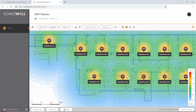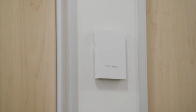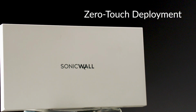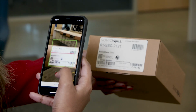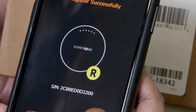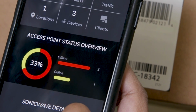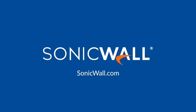on your environment. Adding SonicWall wireless access points to your network and managing them is simple with SonicWall zero-touch deployment and the SonicWall mobile app. Just scan the QR code, and the access point is automatically added to your SonicWall network infrastructure and is ready for management. Trust SonicWall for the secure, cost-effective wireless access your organization needs.